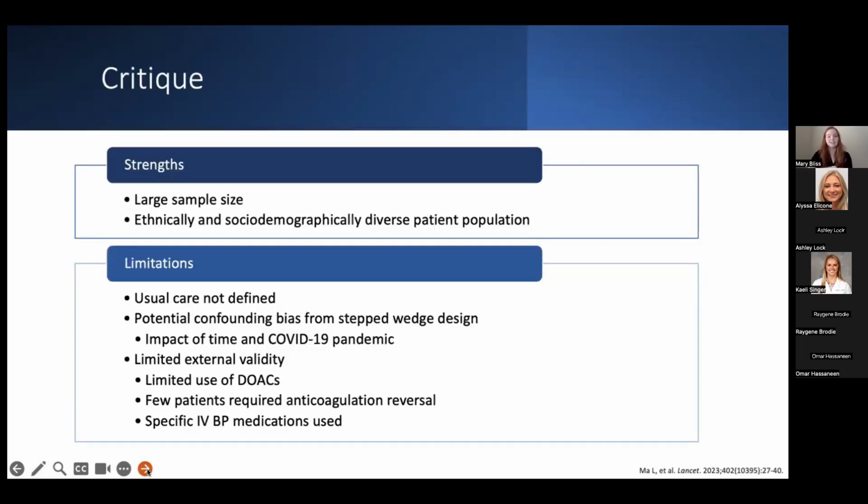Moving on to critique, so the main strength of the study is that it had a very, very large sample size and a very, very diverse patient population, and they really focused on the part of the world that does see the highest burden of ICH. So it was a huge strength of this trial, and it was much larger than even those landmark trials like INTERACT2 and ATTACH2. However, there are some important limitations to note.